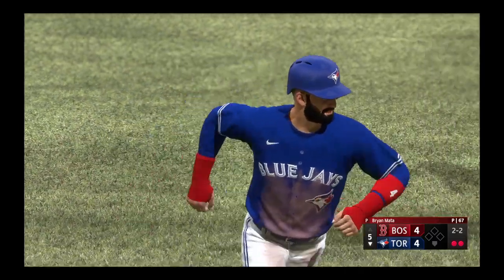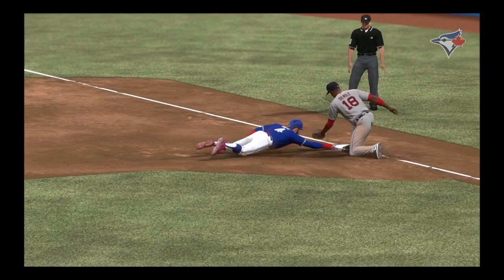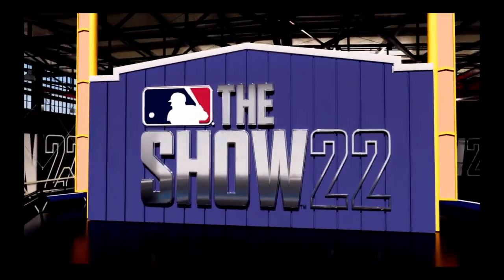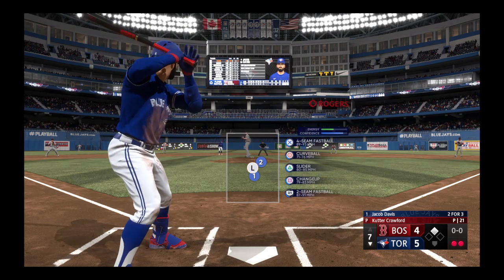Unless you're really thinking about stealing second base, you should not get picked off by a right-handed pitcher right there. Stepping in, Jacob Davis. He's already homered here in this one. Second baseman, Jacob Davis.